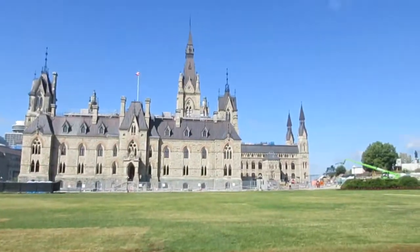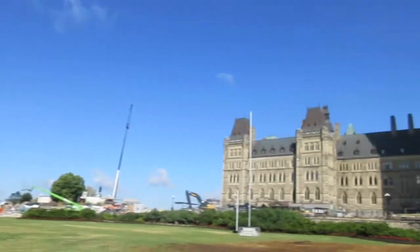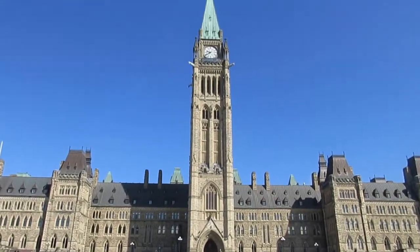So I am currently in the middle of Parliament Hill in Parliament Square. Take a look around me. Isn't this amazing? Let me show you some of the buildings here. I'm just awestruck by the architecture here.